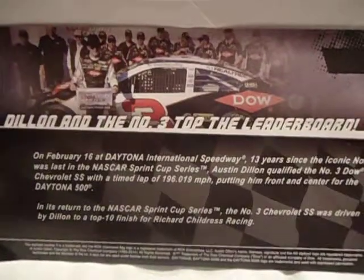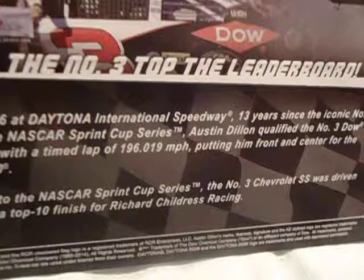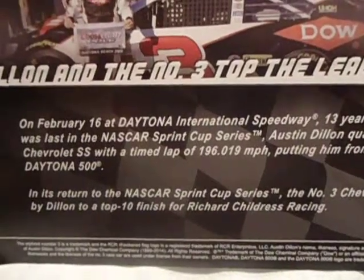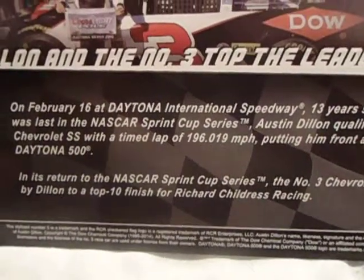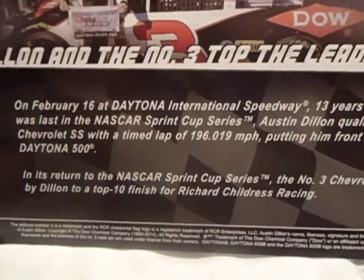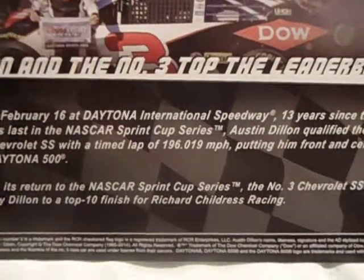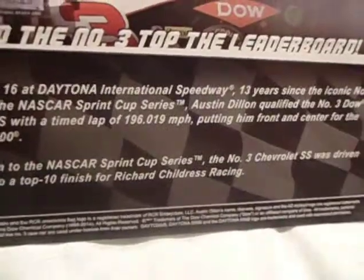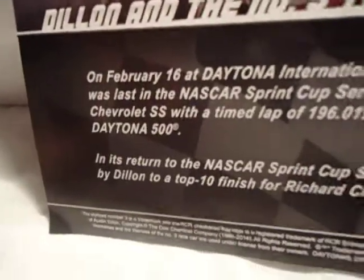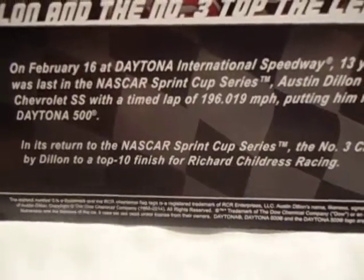Dillon and the number 3 topped the leaderboard February 16th at Daytona International Speedway. 13 years since the iconic number 3 was last seen in the NASCAR Sprint Cup Series. We all understand about the last time it was seen on the racetrack. Austin Dillon qualified the number 3 Dow Chevrolet SS with a time lap of 196.019 miles per hour, putting him front and center for the Daytona 500. In its return to the NASCAR Sprint Cup Series, the number 3 Chevrolet SS was driven by Dillon to a top 10 finish for Richard Childress Racing.